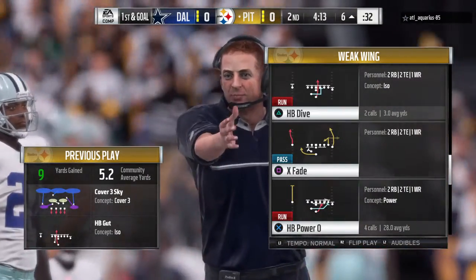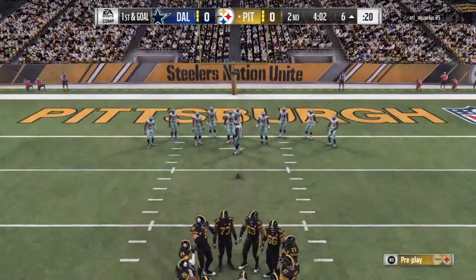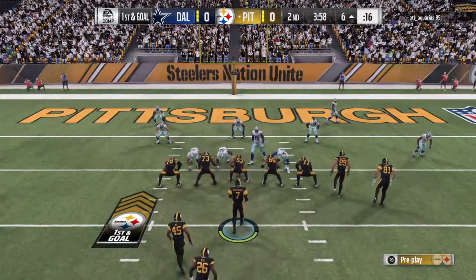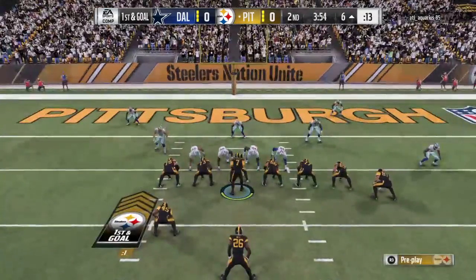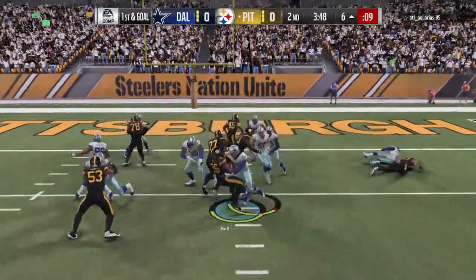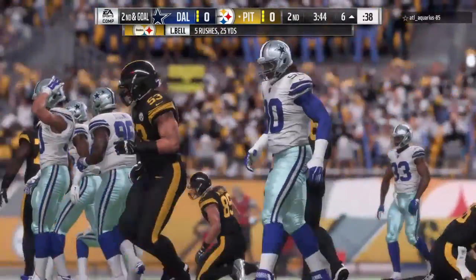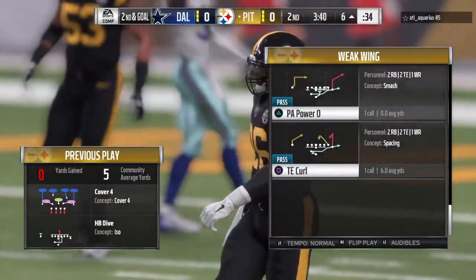Tremendous blocking by the interior of the offensive line. They didn't just gash him there. They blasted a gaping hole for him to gallop through. I think if he comes back to the huddle, he better be giving them a whole lot of credit and thanking them for that much space to rumble. All right, here we go. Left side. Now Bell. And he is swallowed up right at the line of scrimmage. They'll say no gain on the play, and it'll be 2nd and goal.